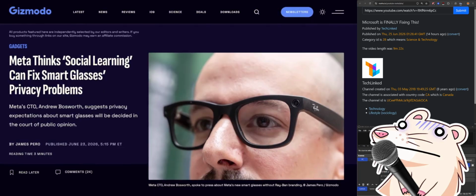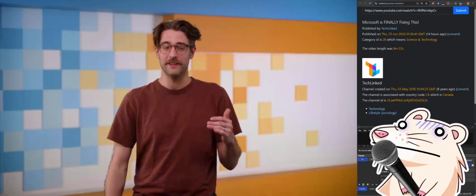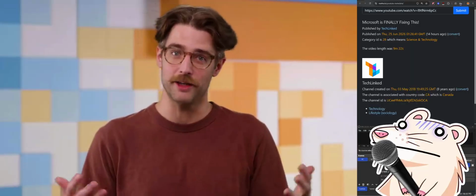In fact, Meta CTO Andrew Bosworth told Gizmodo that back in his day, people weren't comfortable with phones having cameras, and they got over it. So everyone should just chill, okay? Every time some people don't like something and then they're okay with it, that's what we want. I don't know, Andy, my smartphone never sent footage of me to Kenya without me knowing, although if it did, I wouldn't know. So that's fair.